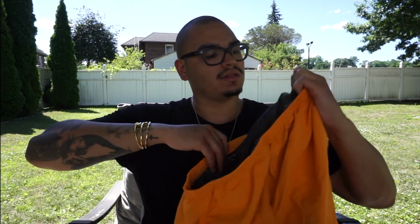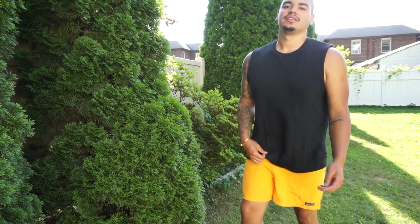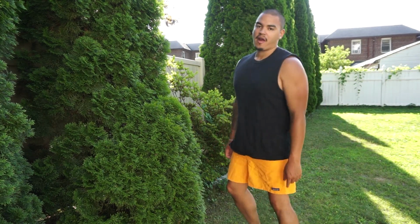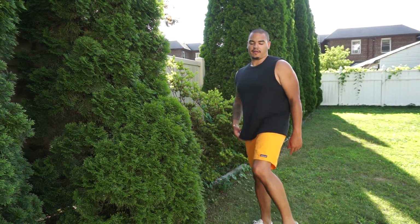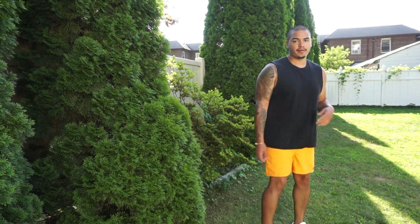I got this orange pair, which they call mango. I feel like this color is also really nice. It looks good with a white t-shirt. Looks good with a black tank, which is what I just showed you over there. And then I also have the black colorway, which I'm wearing right now, which is probably one of my favorites. Goes with everything in your wardrobe. You can't go wrong. You could pretty much get as many short colorways as you would need for your summer closet.